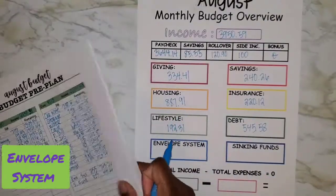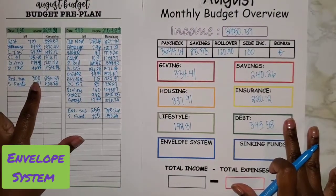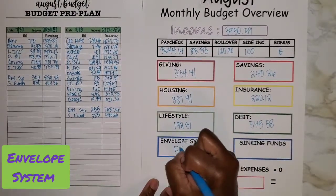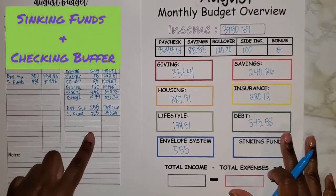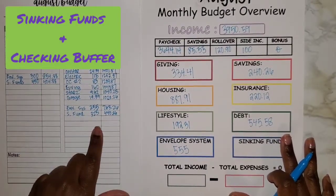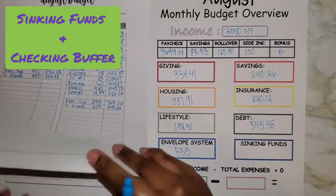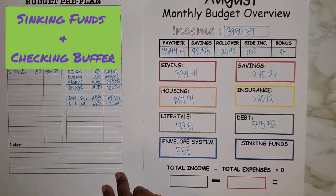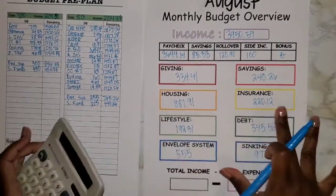All right, so then we have our envelope system, and we will need this form here to do that because we have to add them together. So envelope system for income breakdown number 1 is $300. Envelope system for breakdown number 2 is $255. So that's going to give us $555. Now, sinking funds includes the sinking funds categories that we already have listed. So we have 450 and 325, so that gives us 775. But also we have to include our checking buffer because that is a sinking fund as well. So that is actually $975. So let's go ahead and we're going to add all of this up.